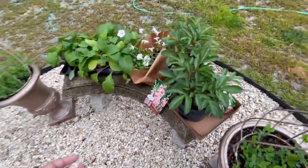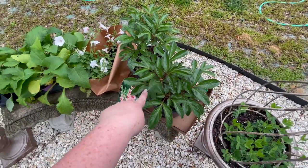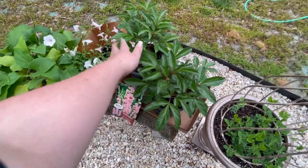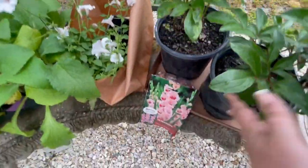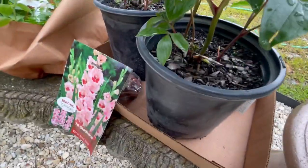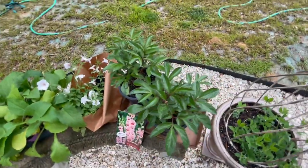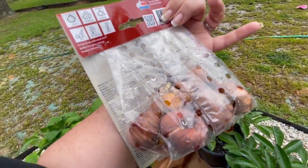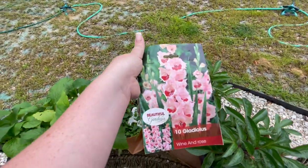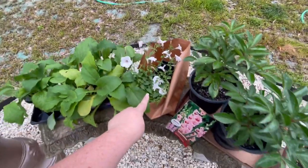So these are the peonies from the first nursery. I am definitely going to do a separate peony video since I got two plants. You can see they still have more eyes down there growing from the tubers. We're starting to get a bud. So I'm going to put those in the ground. I wasn't planning to plant these today, but they got wet in the rain as well, so we probably will plant these glad bulbs. That'll be an easy plant.